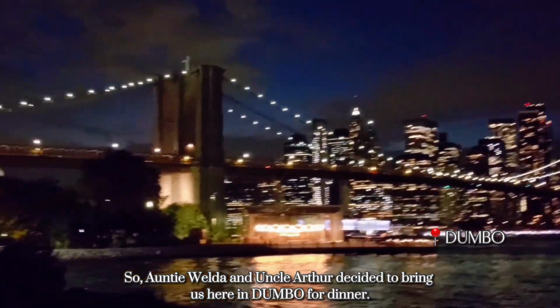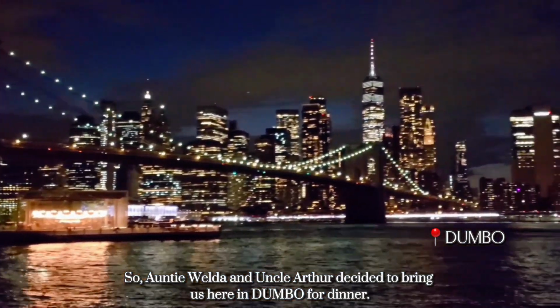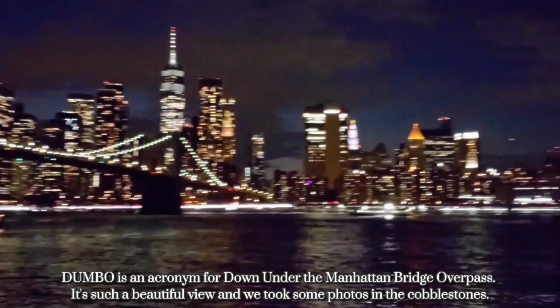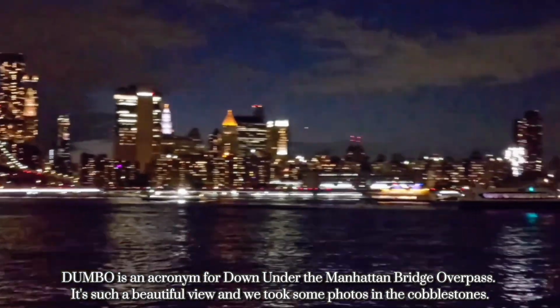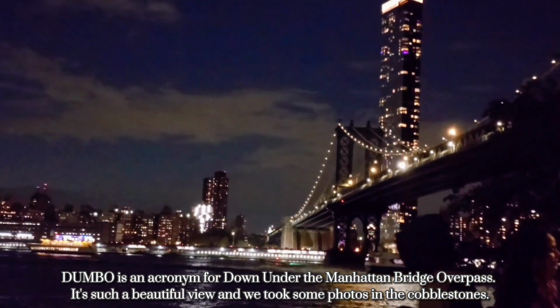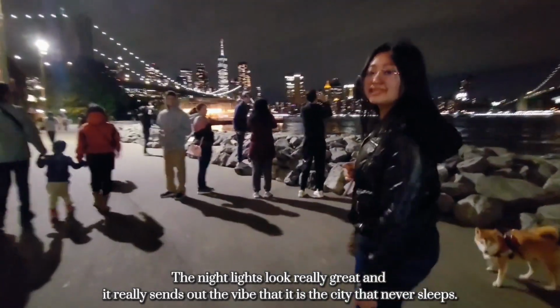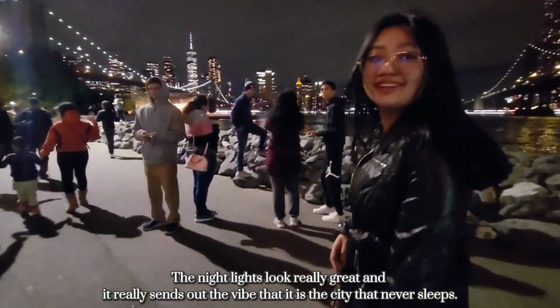So, Auntie Welda and Uncle Arthur decided to bring us here in Dumbo for dinner. Dumbo is an acronym for Down Under the Manhattan Bridge Overpass. It's such a beautiful view and we took some photos in the cobblestones. The night lights look really great and it really sends out the vibe that it is the city that never sleeps.